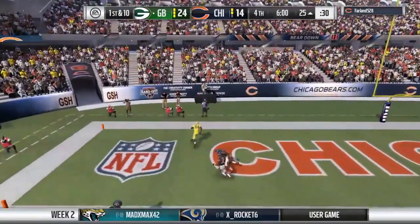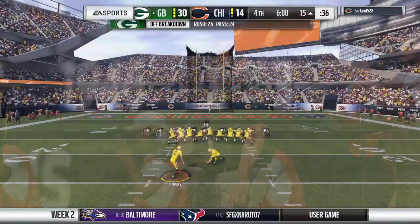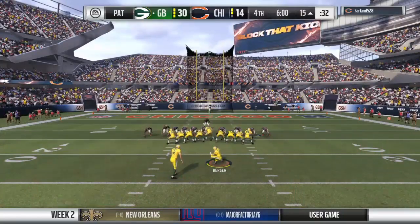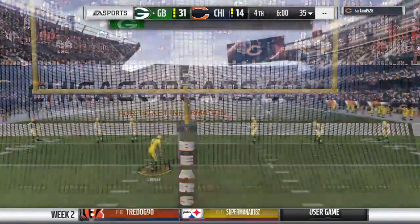I think you are. And he's got it. It's caught for a Packers touchdown. Martellus Bennett scoring a touchdown against his former mates. And his guys capitalize on the short field as they take it in for 6. And he'll bang that one through.